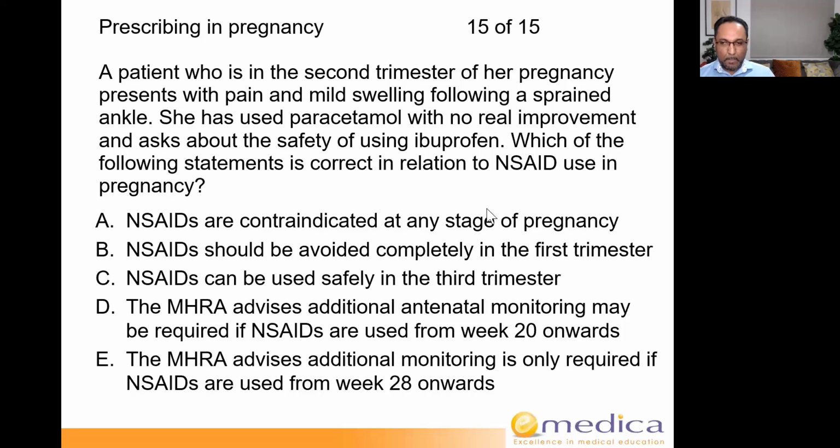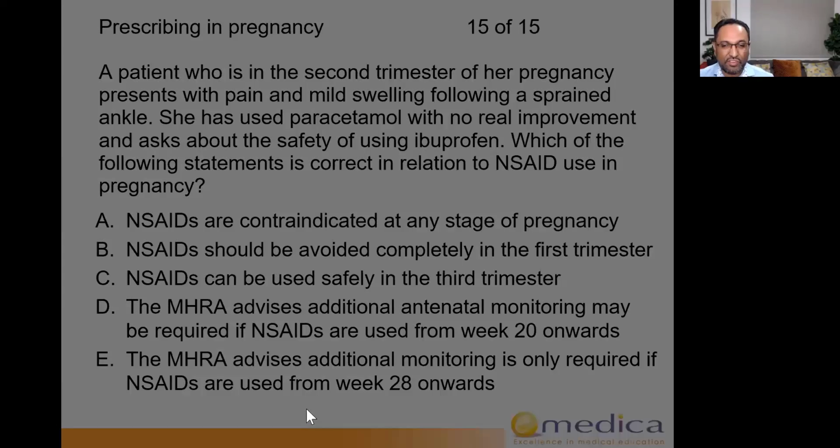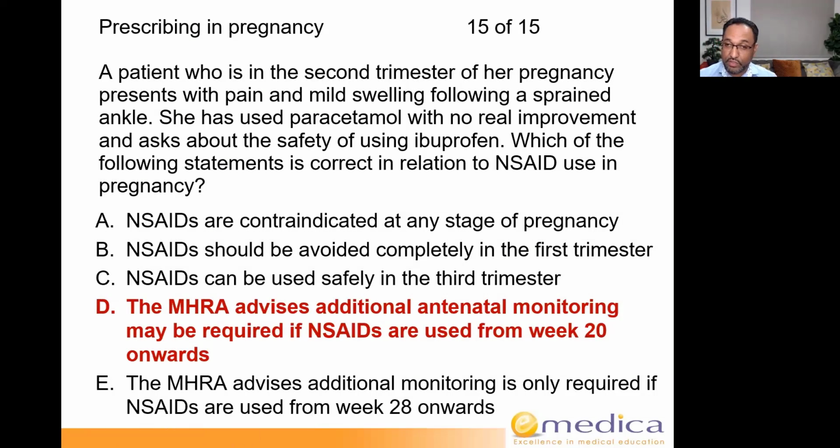Okay, great. So the most popular answer is A, that NSAIDs are contraindicated at any stage of pregnancy. That's actually more than a third of you picked that. The second most popular answer is that additional monitoring is required only if it's from 28 weeks onwards. The correct answer, though, is actually D. There was a recent MHRA alert, that's the Medicines and Healthcare products Regulatory Agency, okay? They advised additional antenatal monitoring might be required from 20 weeks onwards because of a new study, whereas previously it's always been contraindicated to use NSAIDs, for a long time, from 28 weeks onwards. That's where some of you will be familiar with this number, and that's what made you think about this.